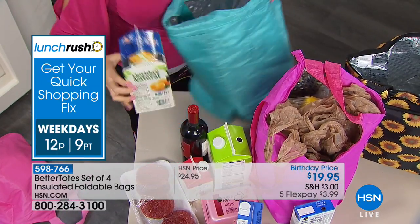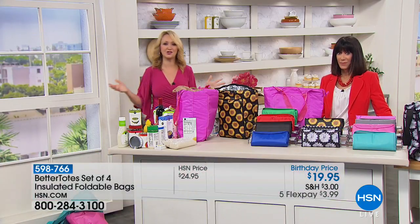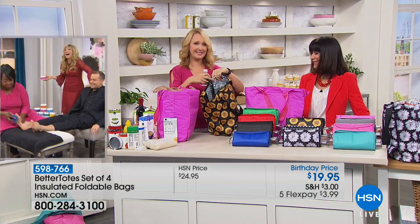But this is more than that. This is going to work for those overnight trips. This is going to work for you if you're going to the beach. This is that perfect bag for taking to work with your lunch. And here's the thing. This is leak proof.